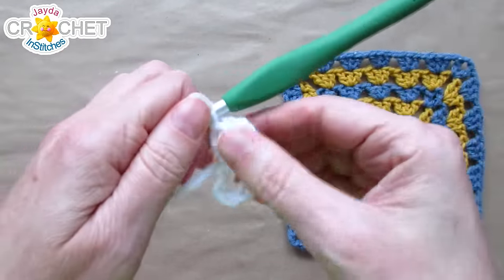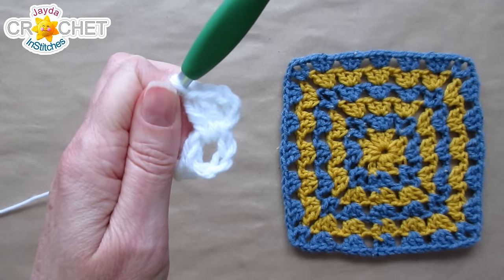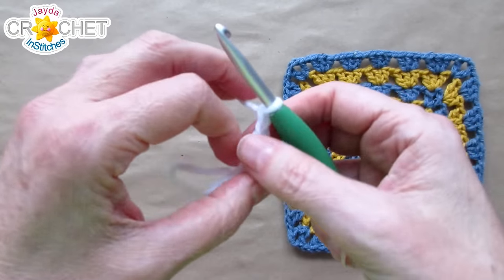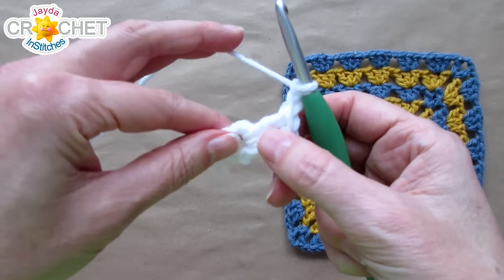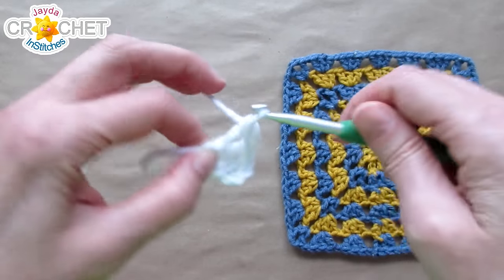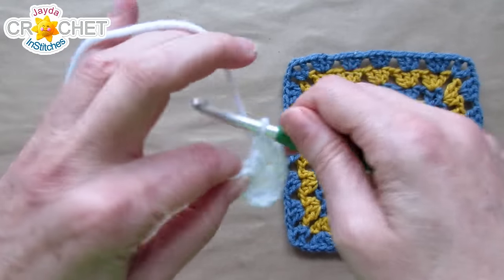And that is your first shell complete. 3 double crochets equals 1 shell. Chain 2. Into your ring, you're going to work 3 more double crochets. 3 double crochets worked into the same space or stitch equals 1 shell.